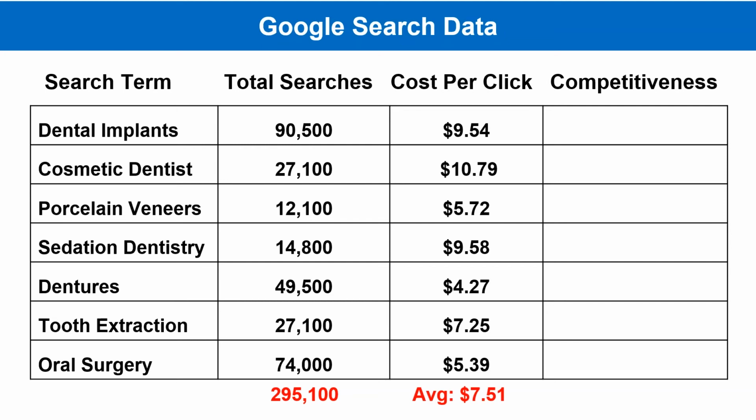This middle column shows the average amount that the dentists who are advertising on Google pay each time someone clicks on one of their ads for each of those search terms. And this final column on the right shows how competitive those keywords are, with 100 being the most competitive. Keep in mind that most advertising platforms, such as Google, are auction-based systems. So the more desirable that type of patient and the more practices bidding on a keyword term, the more expensive the cost of each click.